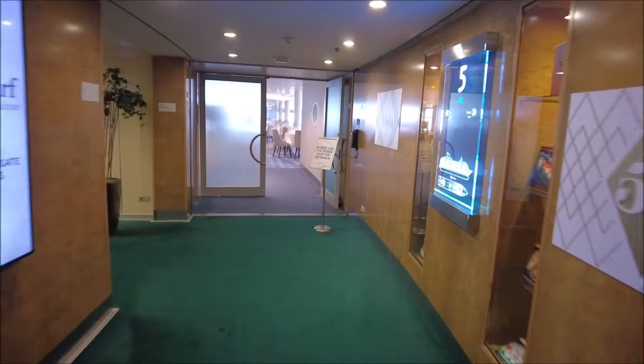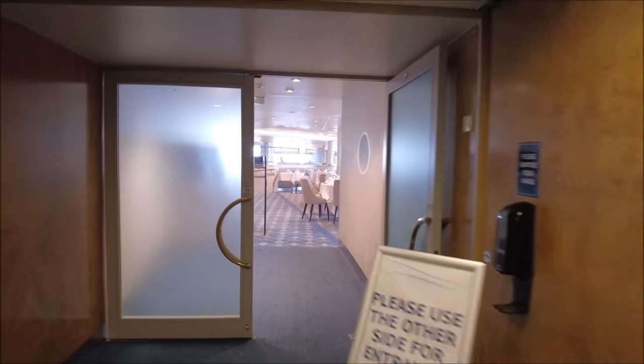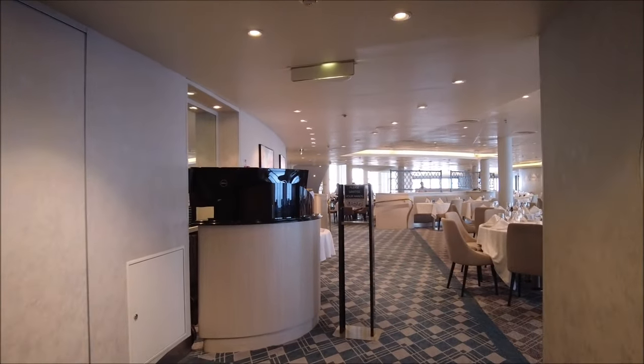There you go, the door's open. Let's have a sneaky look in. I'm sure most of you have seen these before, but there you go. It's Latitude 53. Again, we're not going in. There are people still having breakfast.